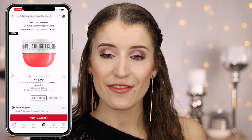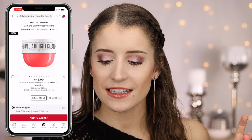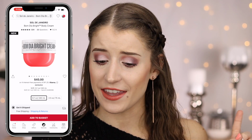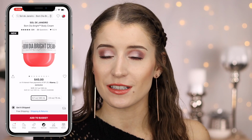And then also we have a new launch from Sol de Janeiro that I have been eyeing, and it's the Balm Dia Bright, I believe is how you say it. This is another one of their body creams, and this one is a brightening. I think it's also an exfoliating lotion, and I really want to see what this smells like. So those are all of the things that are on my wish list.